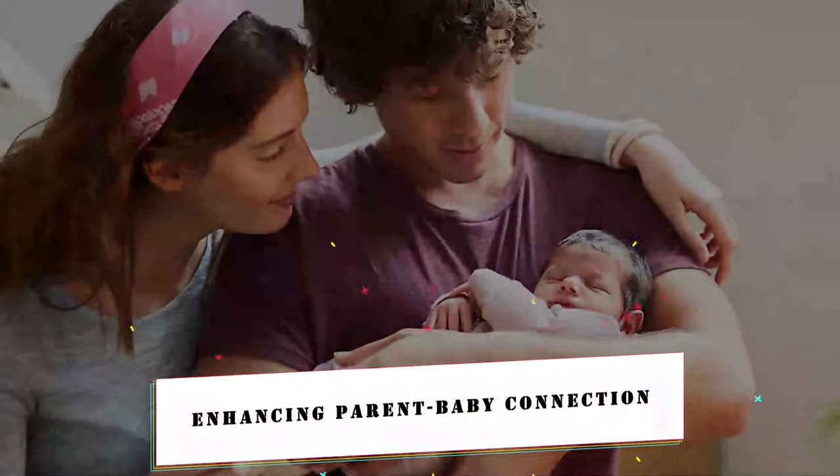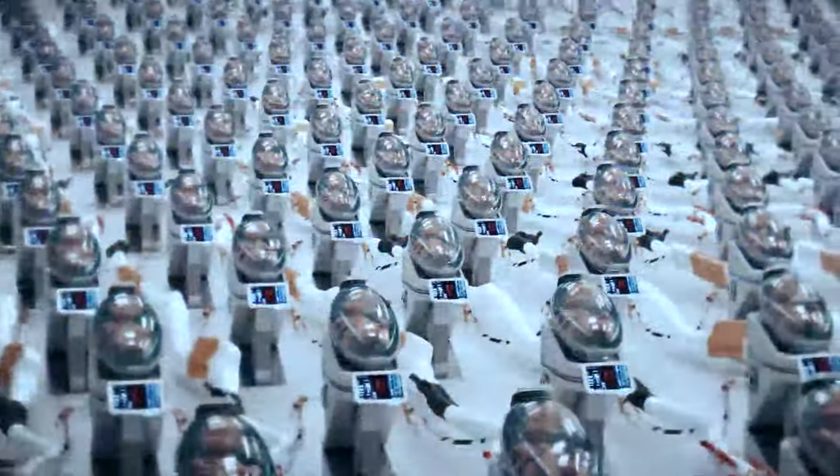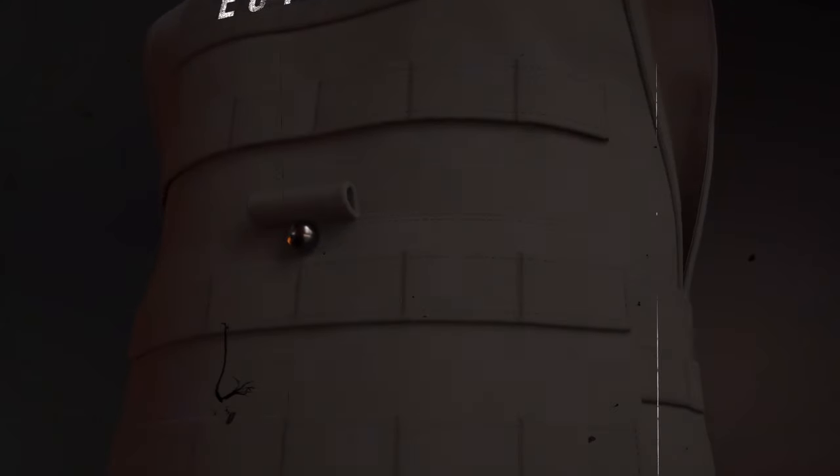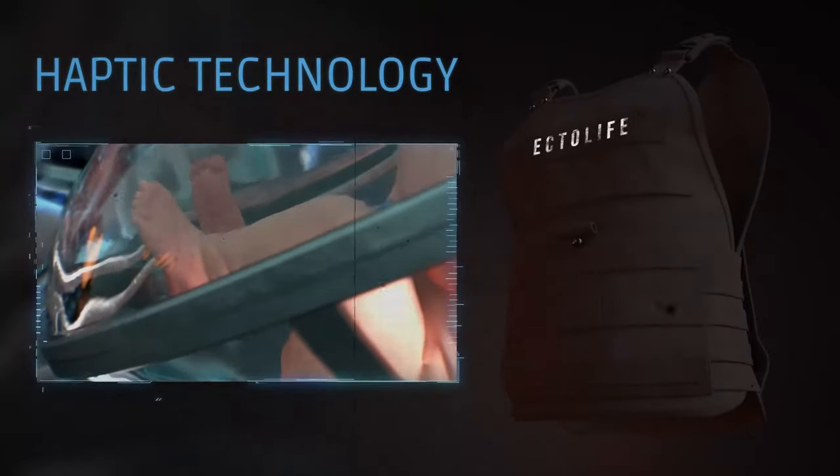Enhancing parent-baby connection. EctoLife transforms your connection with your baby, enhancing the bonding experience in innovative ways. By employing a wireless haptic suit linked to your baby's growth pod, you can feel their kicks in the womb and share this magical sensation with friends and family.